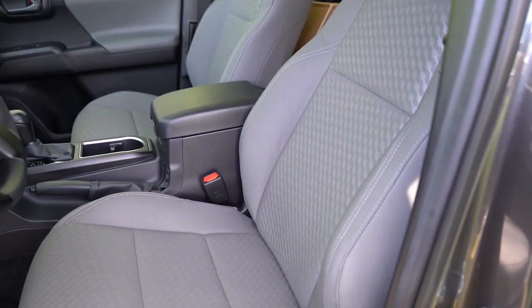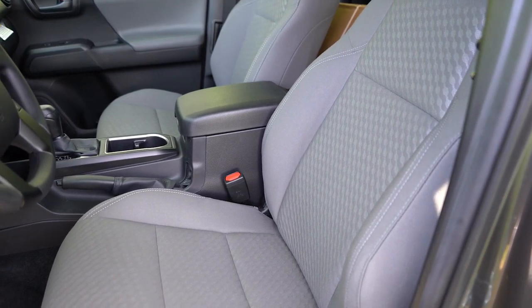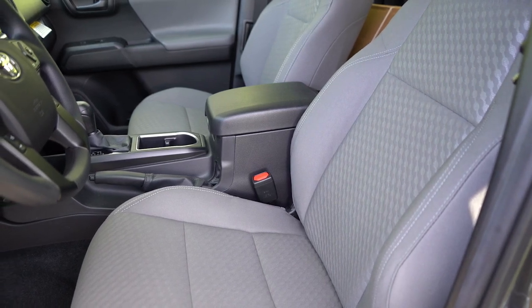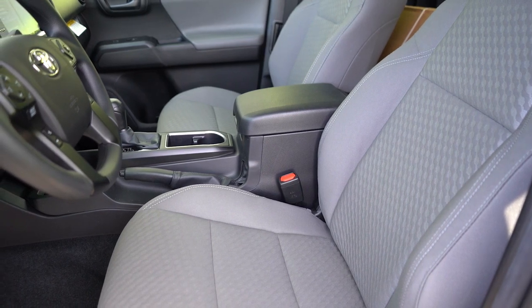Manually adjustable cloth seating coming with the SR trim, 10-way power driver seat for the SR5 trim level and up, leather seating then for the TRD Pro and Limited, and then those leather seats will be heated for those two trim levels as well. Overall though, as far as the seat comfort goes, it's plenty fine.